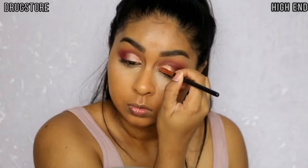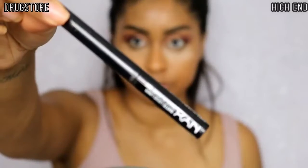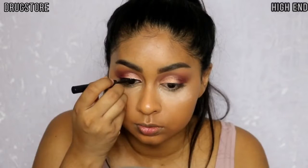Now going in with Moon Dust, I did go and wet it as well, and tried to create cut crease. I think I kind of failed on that bit, but I tried. But I also had to go in with a bit of Angelic from the Huda Beauty palette just to make it a bit more pinkier, because the pale shade from the Certified palette had a bit of pink tones in it. Now onto eyeliner, I'm using my NYX matte liquid eyeliner in black and just creating a simple wing.